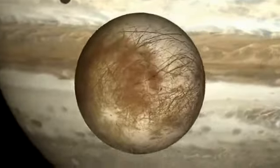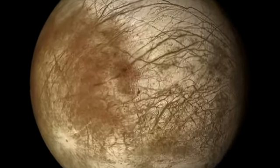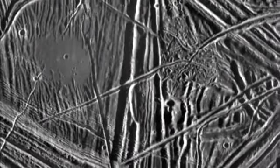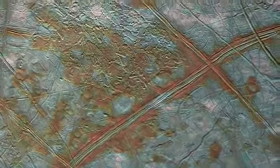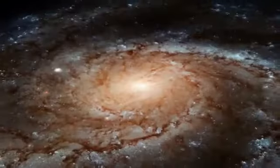Europa is so important because we want to understand, are we alone in the cosmos? If there's life in Europa, it almost certainly was completely independent from the origin of life on Earth. That would mean the origin of life must be pretty easy throughout the galaxy and beyond.